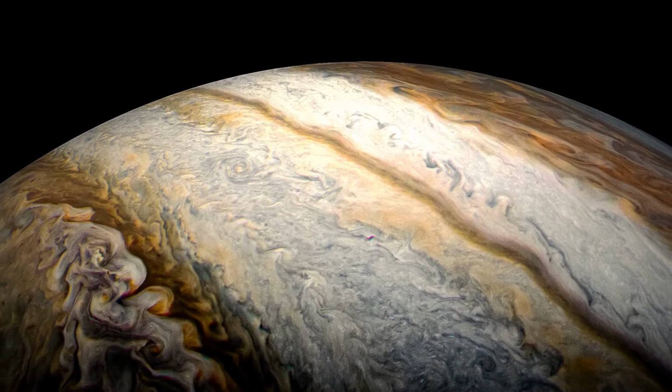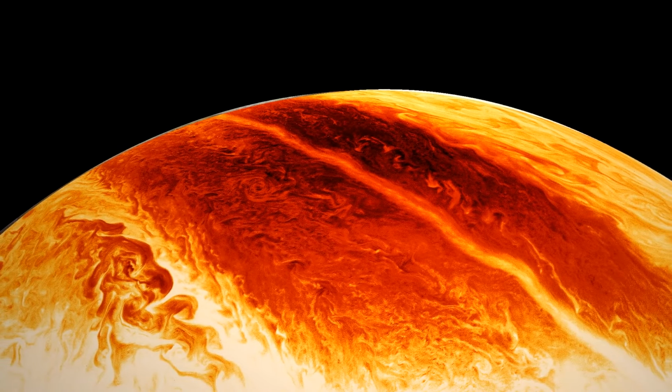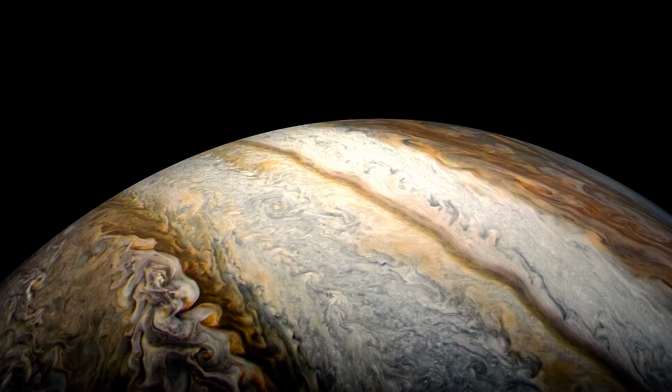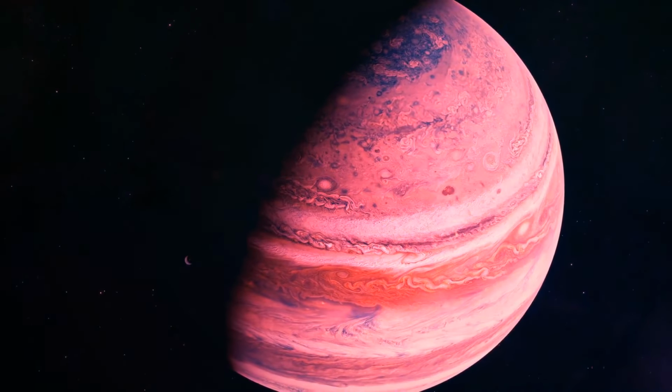So, what we see as dark bands in normal pictures turn out to be bright in the infrared, hinting that these belts have less cloud stuff blocking the light. But here's the most strange part. Every few years, something changes.